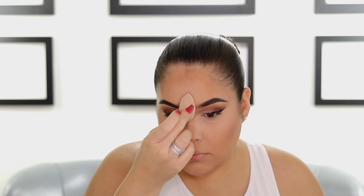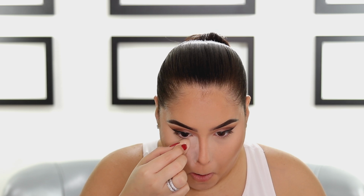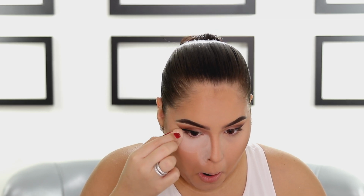And then we're going to highlight and bake, and I'm using the Ben Nye. I mixed in the Kylie Soft Pink powder with the Ben Nye Fair powder, and I'm going to apply that under the eyes, on the chin, and in the center of the forehead to bake. And I'm also applying it down the bridge of the nose.